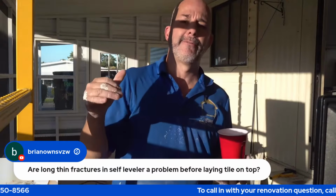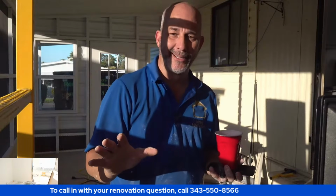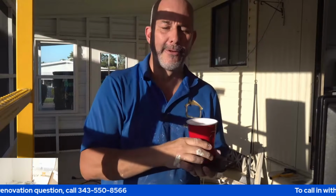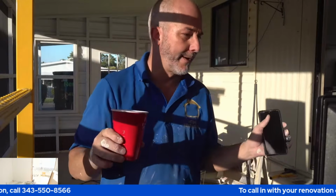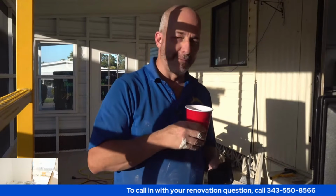Okay, self-leveler does not translate cracks into tile. Generally, it's because we put too much water in it or we poured it too thick. So the best way to protect yourself from self-leveler issues is to roll on a crack isolation membrane before you tile, just to make sure. That way the tile and the crack are independent of each other and you don't risk any issues. All right, that's a great question though. Loving it. Self-leveler questions.